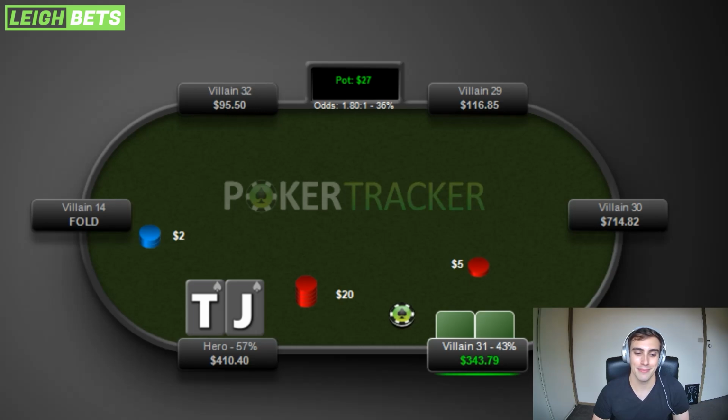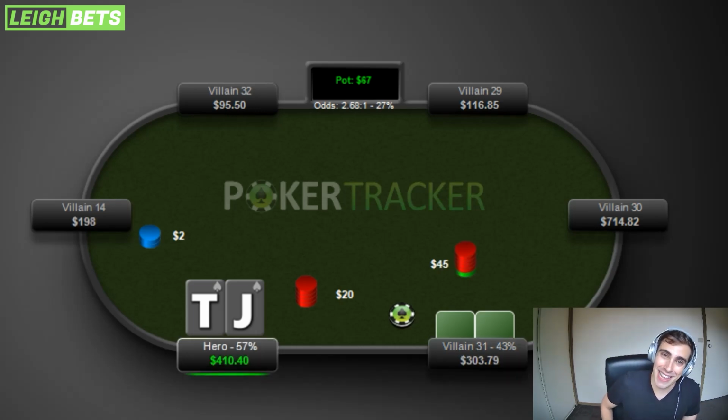Then the action gets back to the button, and they go ahead and 4-bet it to 45. Now the action's back on me here, and I actually think this is a pretty mandatory call with Jack 10 suited. Even though we're out of position and it's a 4-bet pot, I'd rather call with Jack 10 suited than Ace Queen offsuit, just because it plays better against hands like Ace King and pocket aces than Ace Queen would. So I'll throw in the call here.